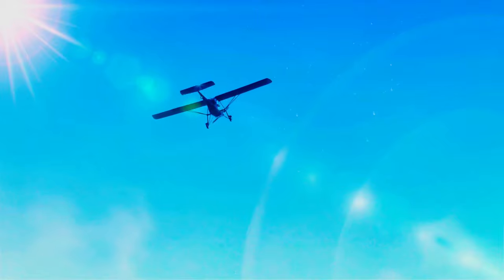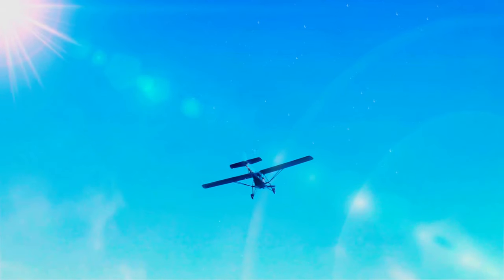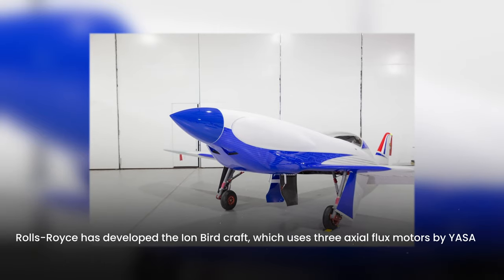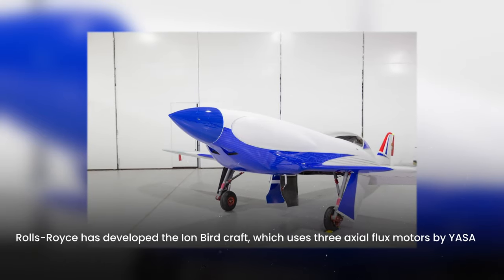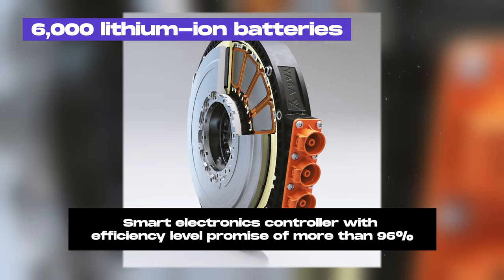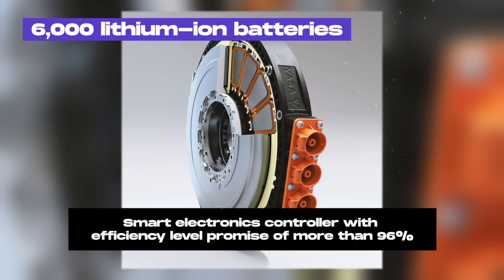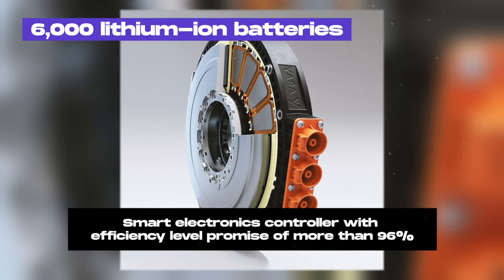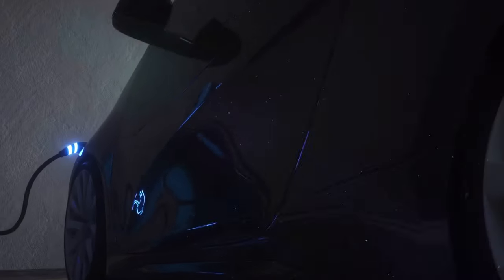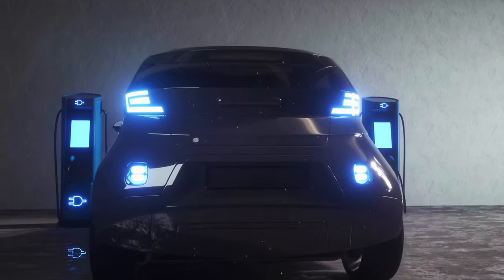But have you wondered how some of these lightweight motors are perfect for electric airplanes, where every ounce counts? Rolls-Royce has developed the Ion Bird craft, which uses three axial flux motors by YASA, powered by 6,000 lithium-ion batteries and a smart electronics controller with an incredible efficiency level promise of more than 96%. And the best part? With their compact size, axial flux motors can even become a good choice for electric cars.